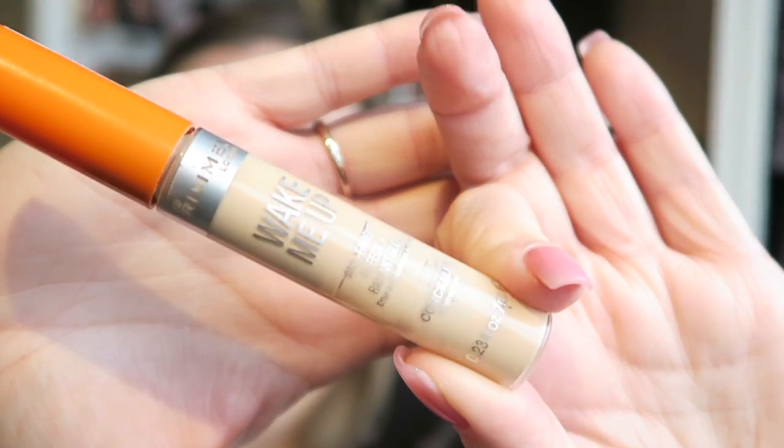So the next product I have got through is this. This is the Rimmel Wake Me Up Concealer. I love this, but it is empty. I have tried and tried and tried. I've even tried hard to remove the bung and I couldn't get it out. So there is some product still left in there, but I couldn't get it out. Yes, I would buy it again. I think I have 2 more at the minute. I love this stuff. I think it's fantastic. Definitely worth recommending. If you go into any supermarket and you find this, they're brilliant.